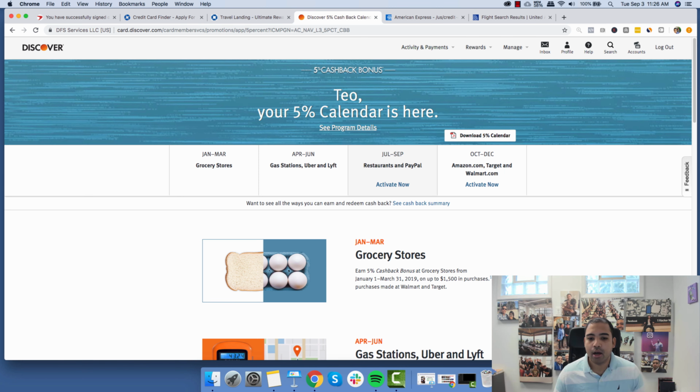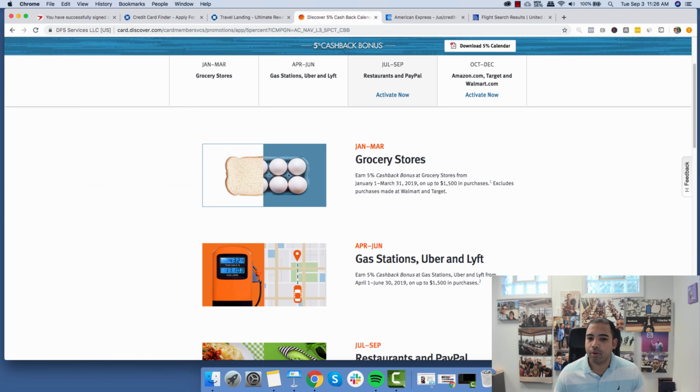If you're spending on grocery stores, right here from January to March, you can earn 5% cash back up to $1,500 in purchases. So this is better than the 3% or the 4% cash back with Capital One. You're thinking to yourself, who goes to groceries or who gets gas? Possibly everyone, right? So if you go to the grocery stores or get gas, you can use your Discover card, and instead of getting 4% or 3% cash back, you can get 5% cash back.